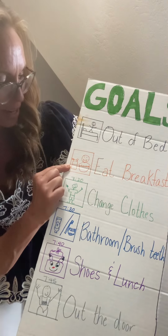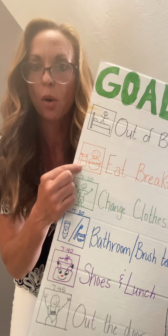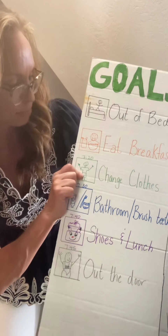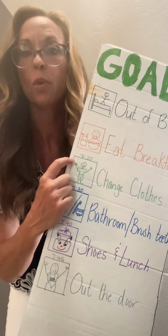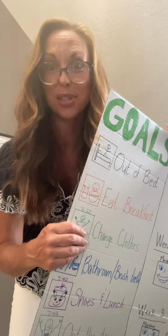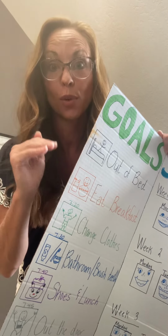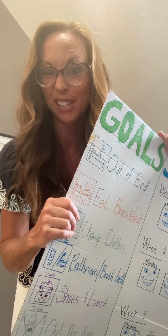Okay, then the second is eat breakfast. So at that point, he would eat cereal, and he had this little special Pokemon cup. And so we drew the Pokemon cup and him eating some cereal, okay? And then he had to change clothes. When we made this, I had a little clock, and I thought, well, maybe he could tell time and figure out when to do that by. That didn't work. We ended up having a timer that would turn green, yellow, and red, and that seemed to work much better for us, okay?